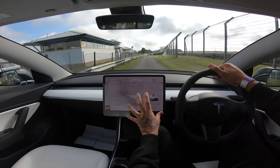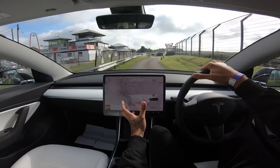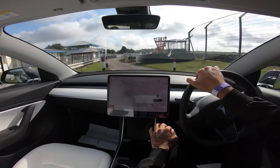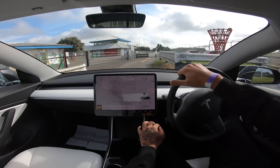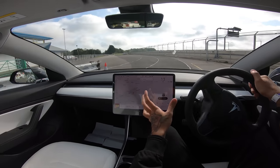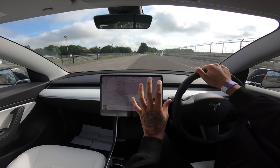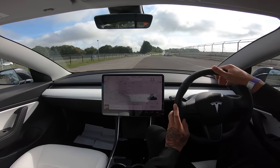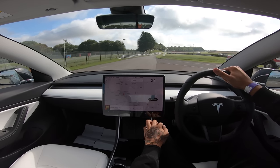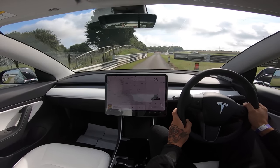The first thing you'll notice when you put track mode on is the whole car starts buzzing. It's really, really strange. It almost feels like there's an engine here, but I think it's the AC cooling down the drivetrain and the battery pack and everything. It makes a lot more noise and the car behaves a little bit differently, not masses of difference, but a little bit. Okay, so what have we got? Let's have a look. 130 miles. Let's try get this down, shall we.